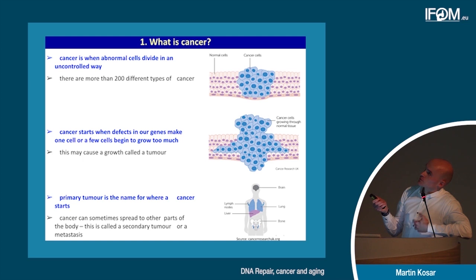Can you imagine that, for example, from a normal cell, if you are healthy, in 24 hours from one you will get 2 cells. However, cancer cells can proliferate, they can divide much faster. So instead of 2 cells in 24 hours, you will get 4 cells, for example. It's important to mention that cancer is not just one disease, it's a whole collection of different diseases. We have around 200 different types of cancer, but basically the problem is very similar. It's uncontrolled proliferation of cells.